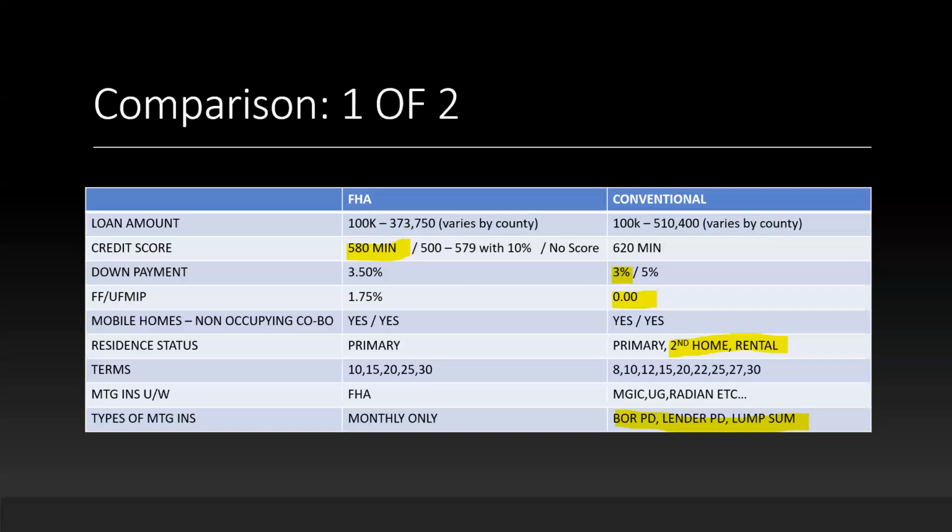Yes, you get hit with both on an FHA loan. All right, so I'm going to explain that. A conventional loan does not have that one-time upfront mortgage insurance premium of the 1.75%. So that's another major difference between the two.